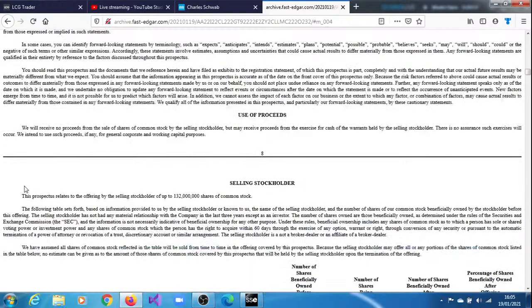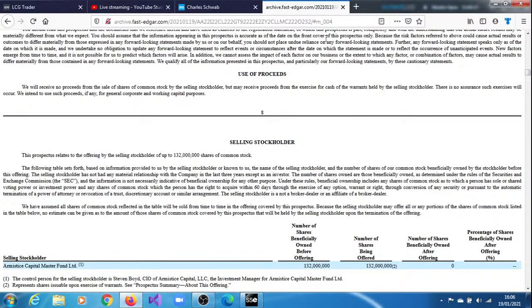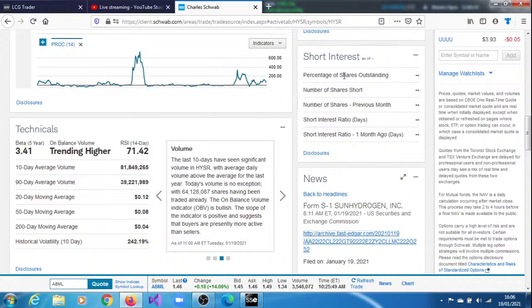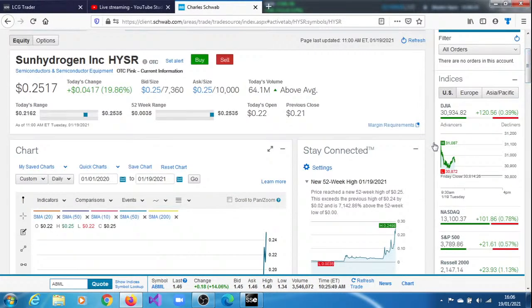Okay, let's see. Use of proceeds: we will not receive proceeds from the sale of the shares of common stock by the selling stockholder. Okay, so this is a disclosure for the disposal of some of the common stock, about 132 million shares, which is about $17 million and some fraction. So yes, sorry, it took us some time to cover that.